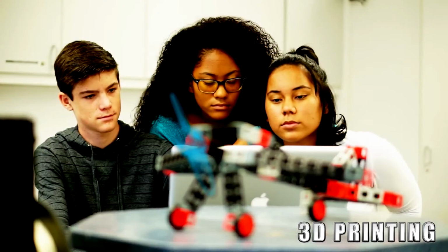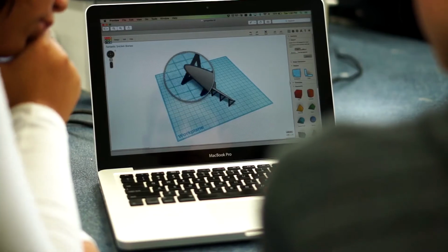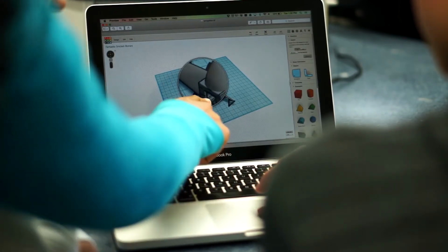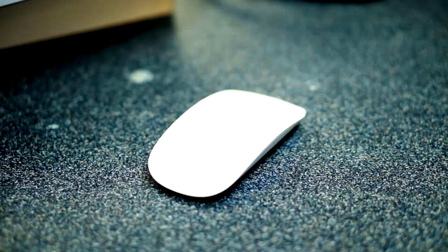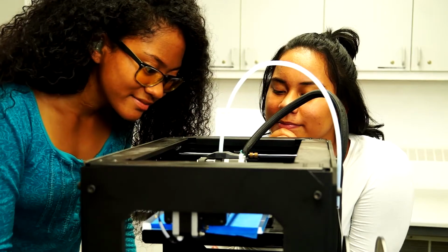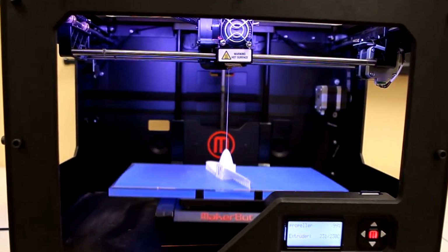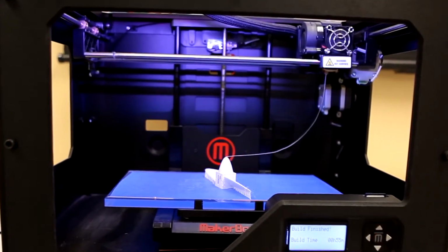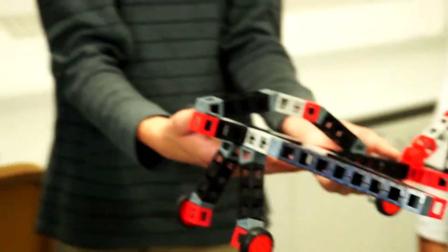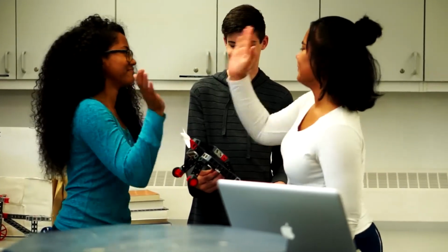Rokenbok also makes an ideal learning environment for teaching 3D printing and computer-aided design. Here, students are creating a propeller for their airplane, using mostly prefabricated parts and then focusing on engineering one really cool new part for the Rokenbok system. That is cool. Perfect. All of the elements in the Rokenbok system are available to be uploaded into a CAD program to be modified and printed by students.